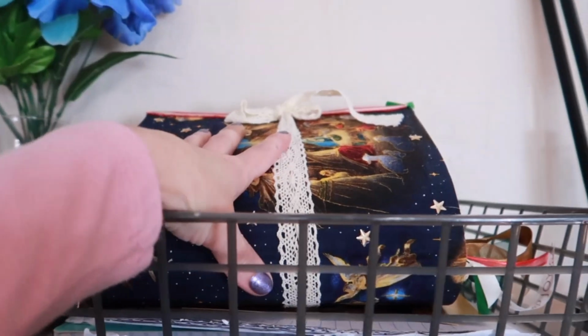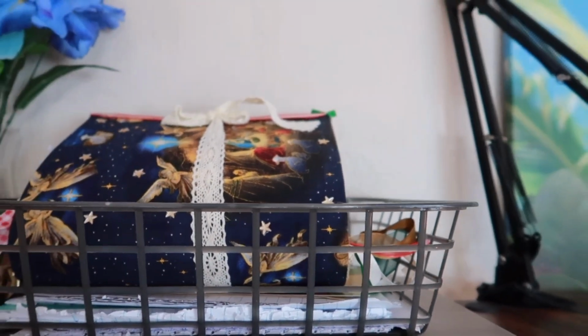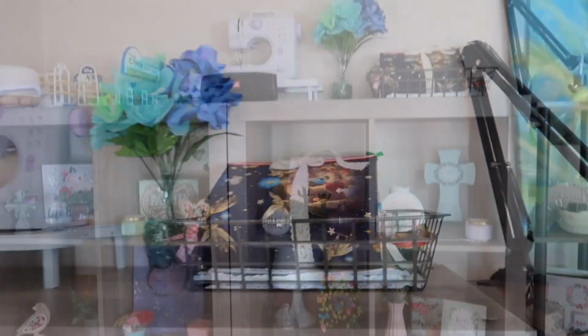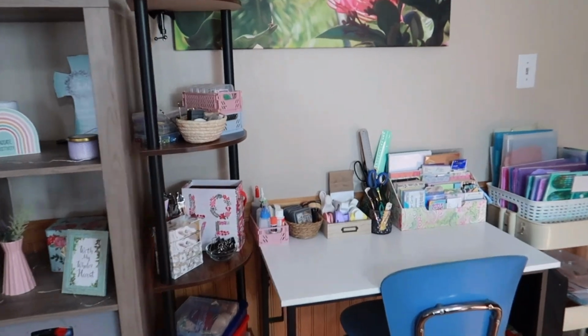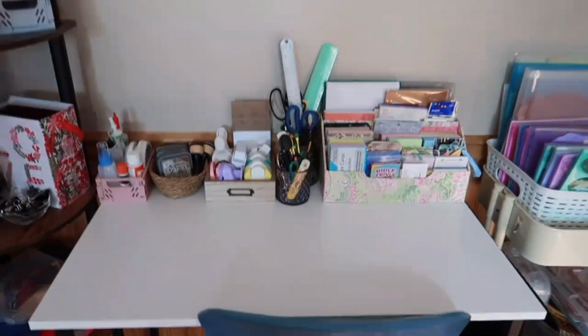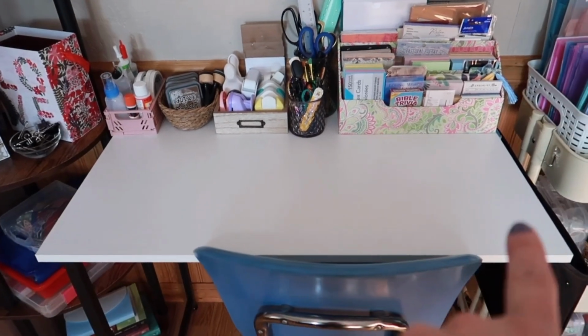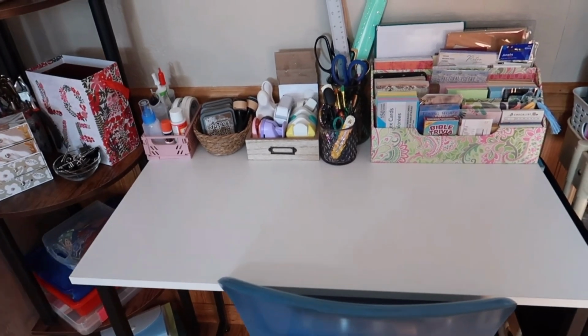This is where I have my completed Advent journal here. I absolutely love it and can't wait to write in that. And then this is just papers that I've pulled out of my composition books. So I will go over these little cubbies as soon as we get through this section. Okay, so this is where I sit. It's so tiny, like literally that is the section that I use to do my junk journaling, you guys.